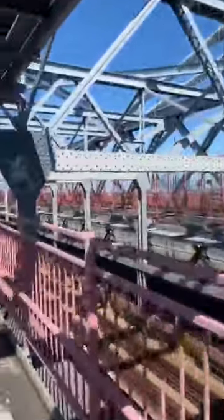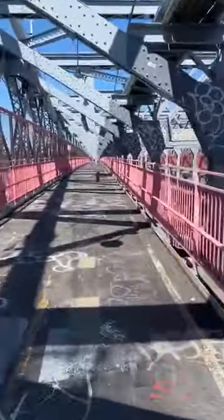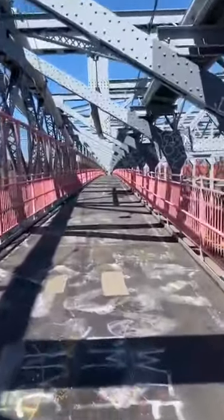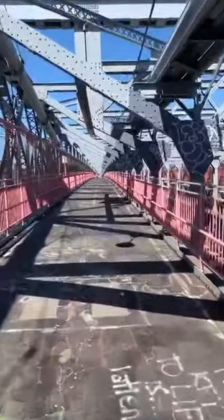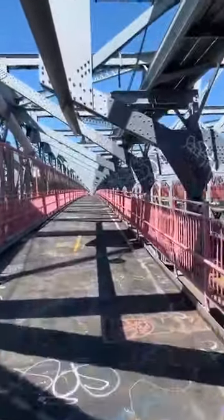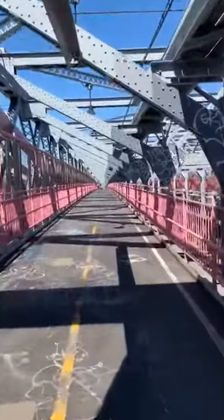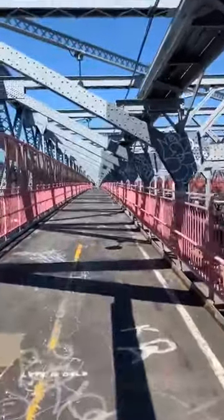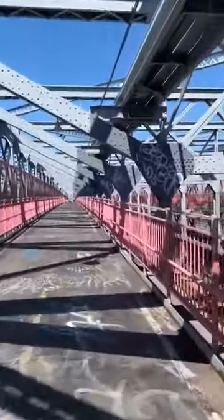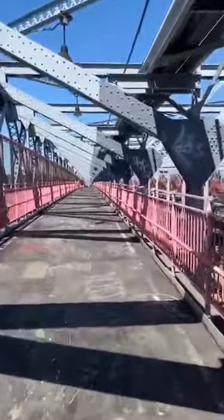That's the Williamsburg Bridge. That's right. I really like the kind of red-pink color, very characteristic of this bridge. It makes it different. The Manhattan Bridge has a kind of blue color. Williamsburg Bridge, when I think about it, I just think about this pink. And then the Brooklyn Bridge is kind of brownish.